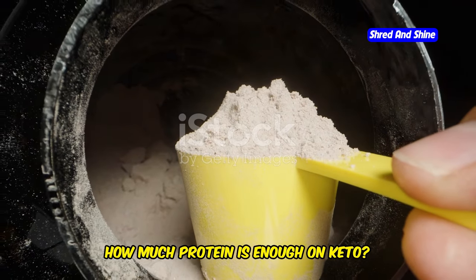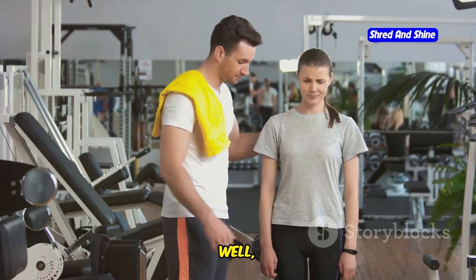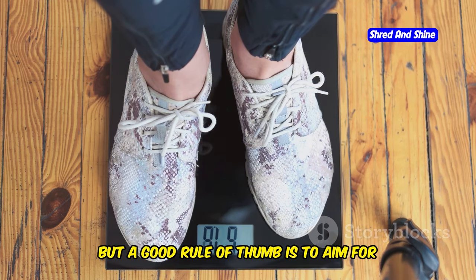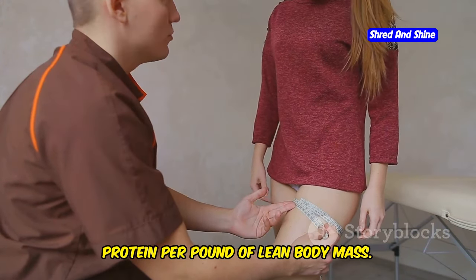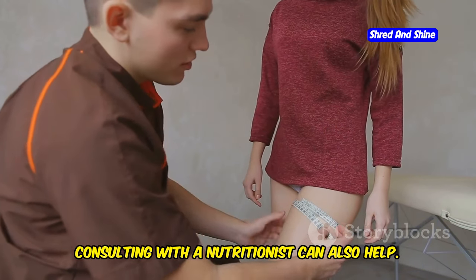So, how much protein is enough on keto? This is a critical question for anyone on this diet. Well, it varies depending on your individual needs and activity levels. But a good rule of thumb is to aim for about 0.8 to 1 gram of protein per pound of lean body mass. Consulting with a nutritionist can also help.